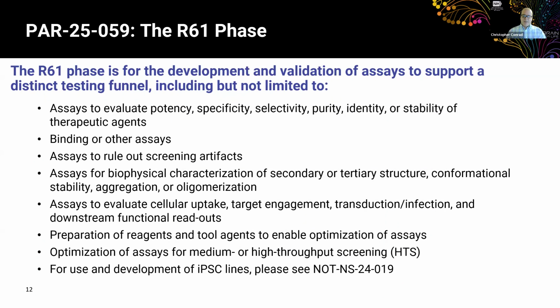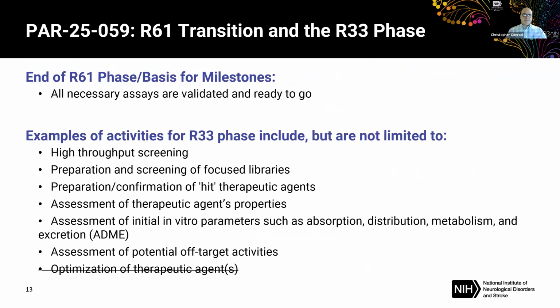Is it going to be medium or high throughput, or even high content, depending on the library that you're going to screen? And as with a lot of things, if you're using human iPSC lines, you just want to make sure you review this NOFO for any kind of special criteria you want to put into your grant, mainly in storage and trying to get funding for that. Next.